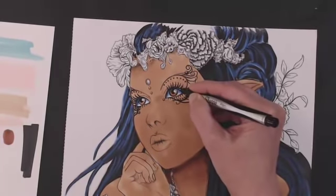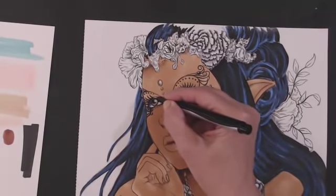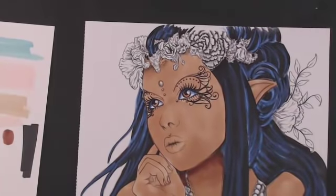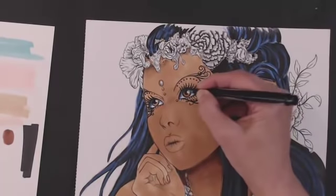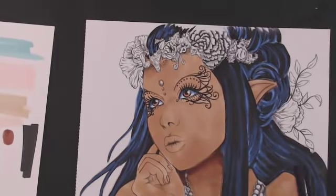I'm going to go over the eyelashes. Usually, when something is black in a color book, it's not real dark black. It's kind of a dark gray. So you need to go over the things that are black with a black pen or marker or paint or whatever, because it's usually not real dark.